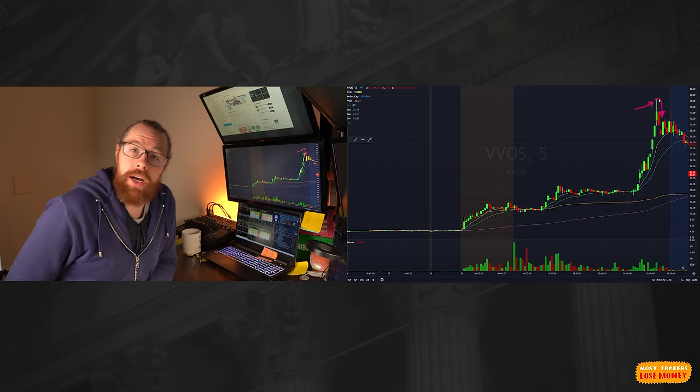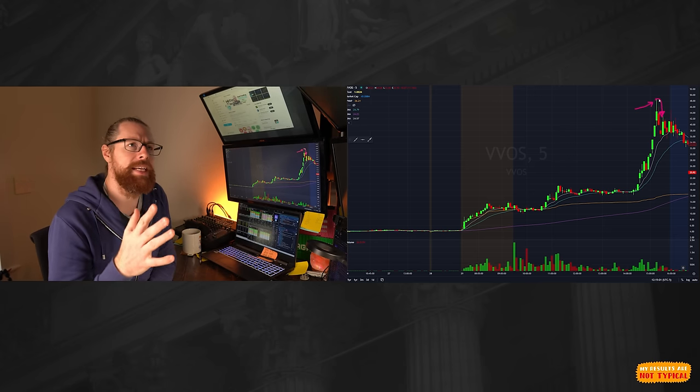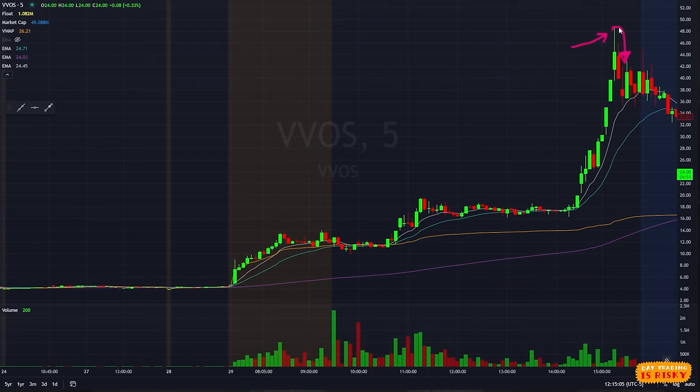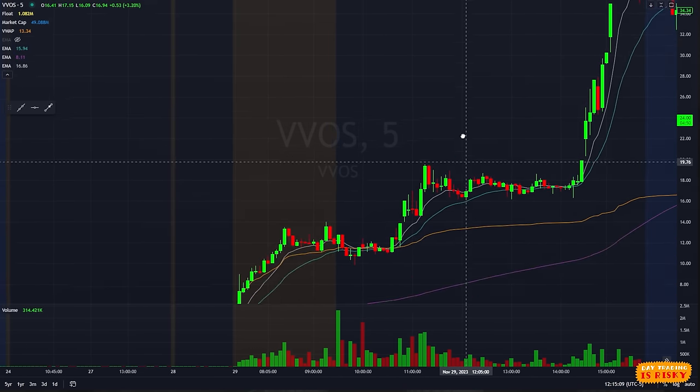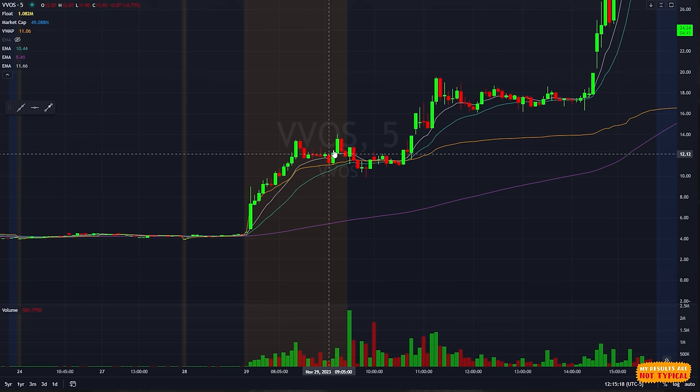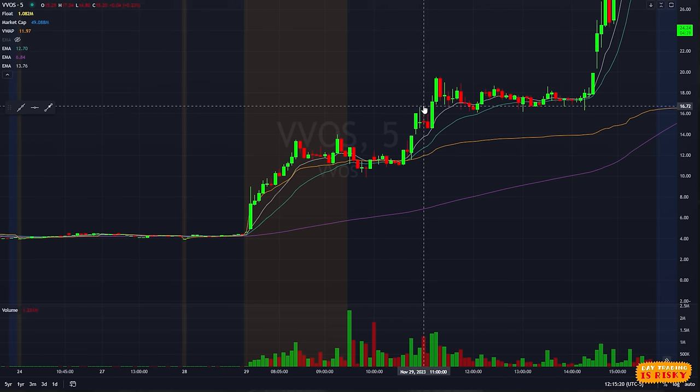So I actually saw a trader post yesterday, probably at around 10:30 in the morning, that they were down $9,000 on VVOS. And I felt terrible because this is that classic move: I think he might have missed the beginning of this move. The stock makes this nice move and then he finally gets in way up here, and then it flushes. And I swear it wasn't 10 minutes later the stock is back at the new high. And I'm thinking, oh man.